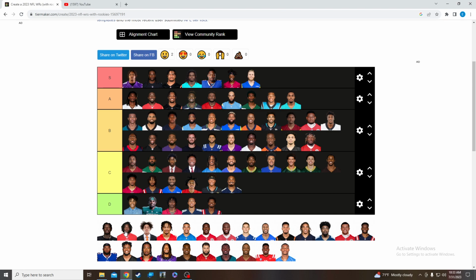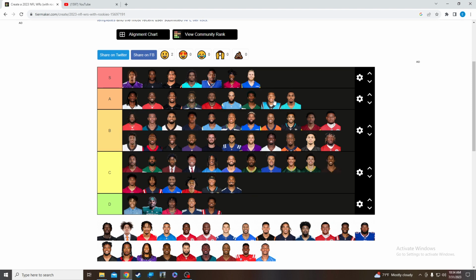This is Brandon Aiyuk. So this one's a tough one for me because I talked about Deebo Samuel and how, in terms of pure wide receivers, I don't think the two of them are that far off in terms of wide receiver skills. Brandon Aiyuk is a very skilled and productive player. Last year, he had 78 catches, I think, for over 1,000 yards and 8 touchdowns. That's tough. So I think Brandon Aiyuk is high B. Next year he could be low A, possibly. Or maybe he is an A. I don't know. I'm torn on Brandon Aiyuk.